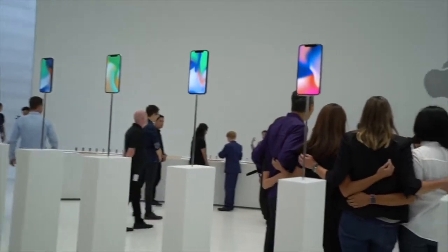Getting to go to my first Apple event, and I'm so excited. I can't breathe. We're walking in! Oh God! We're minutes away from the event start. Good question. Well, I am standing right in front of the iPhone.